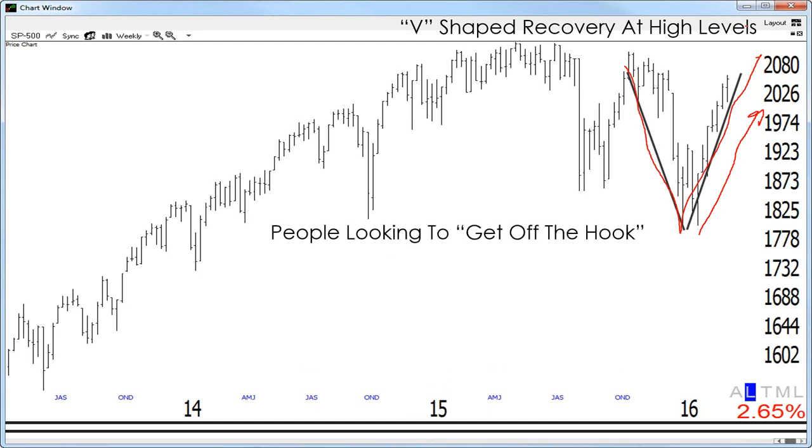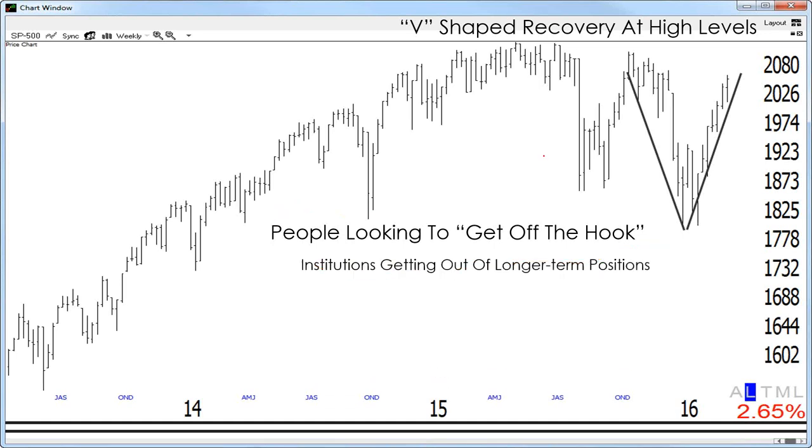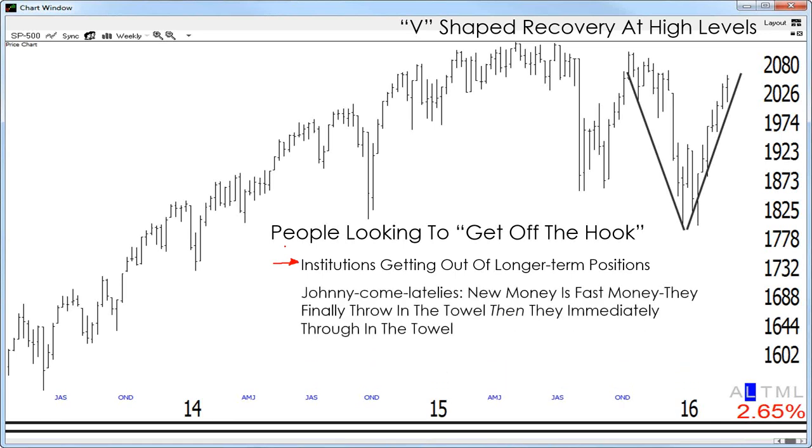Now, a couple things happen when you have a V-shaped recovery at high levels. Some people might be looking to get off the hook. Okay? So let's say somebody bought the market a long time ago. Maybe some institutions bought it a long time ago, and they've been riding it for a long, long time. So they might be inclined to want to get out of their position. So that could be some pent-up selling.